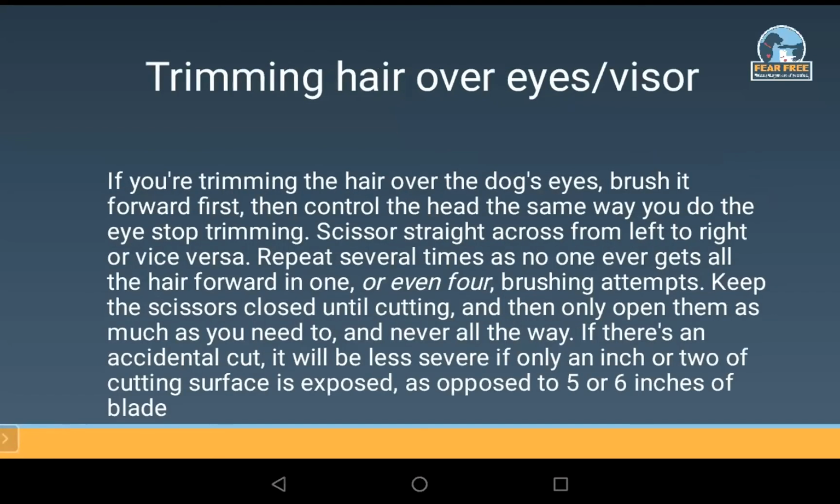And it's a very similar thing with trimming hair over the eyes and visor. If you're trimming the hair of the dog's eyes, brush it forward first, then control the head the same way you do with eye stop trimming. And you'll want to scissor straight across from left to right or vice versa.